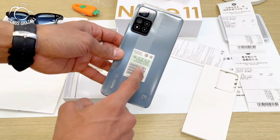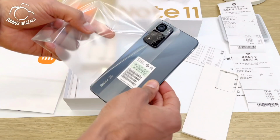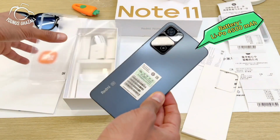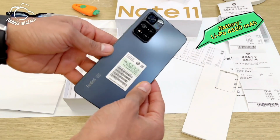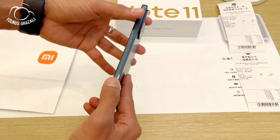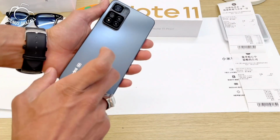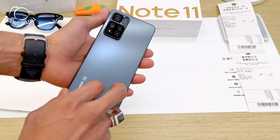This is the stunning green color. The color looks really impressive. I have not seen it in person, but it looks impressive on camera. In fact, it looks different than the usual green color. The side is made out of plastic and it has a glass back and front. Despite the glass back, I like the matte finish it has, which also makes it look more premium.